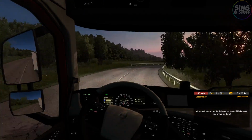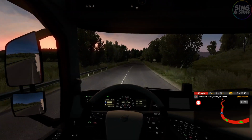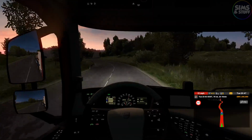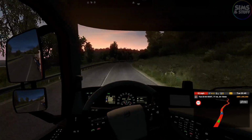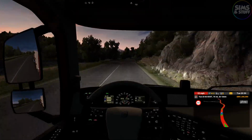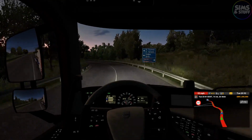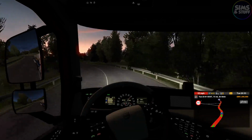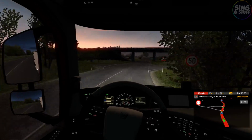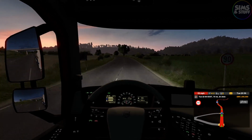Our customer expects delivery very soon. Make sure you arrive on time. Well, I'm trying. I've got 80 miles to go. I can only go as fast as the truck will let us go. Okay, even though I am speeding slightly. It'd be nice to get there before it gets dark as well.